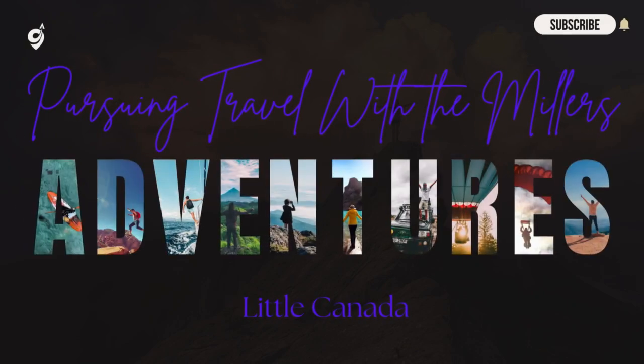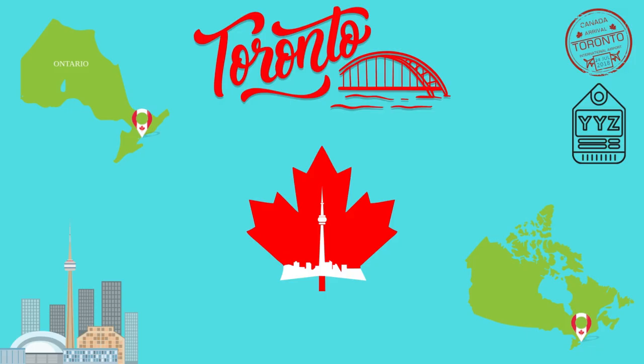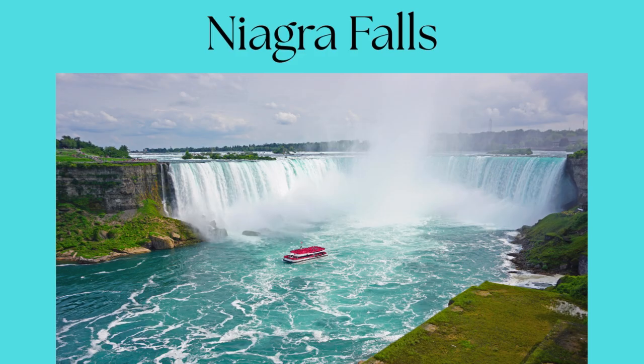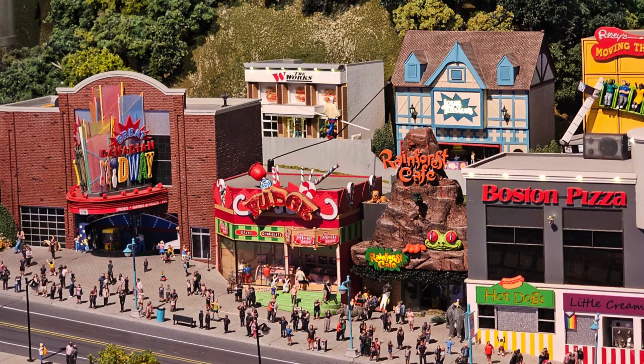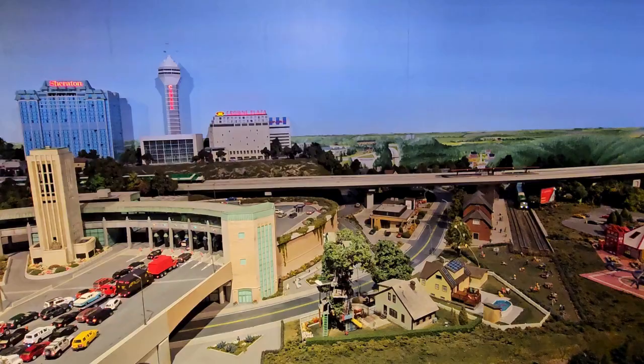Hello and welcome again. We're going to take a look at a type of attraction that we really enjoy. We're heading to Canada, and specifically the largest city of Toronto in Ontario, Canada, to see Little Canada, or in French, Petite Canada. So, we're going to take a look at the different regions that they show here. It's all miniatures and allows you to see the amazing areas and regions in the vast country of Canada.